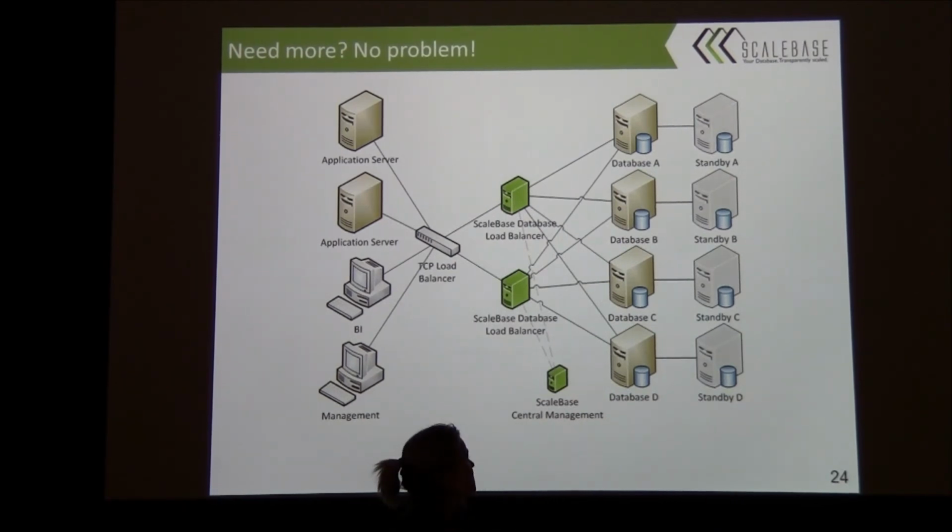Is this being used for data warehousing as well? It can be used. It can be used, because data warehousing always tends to have a join somewhere. Yeah, it can be used.